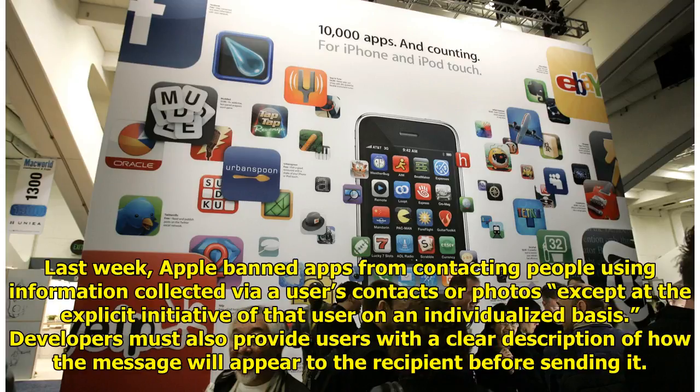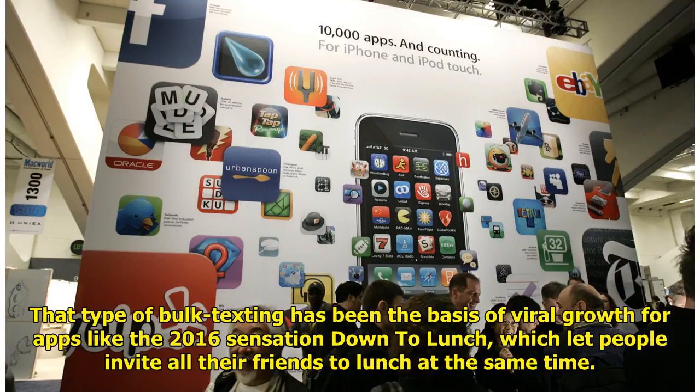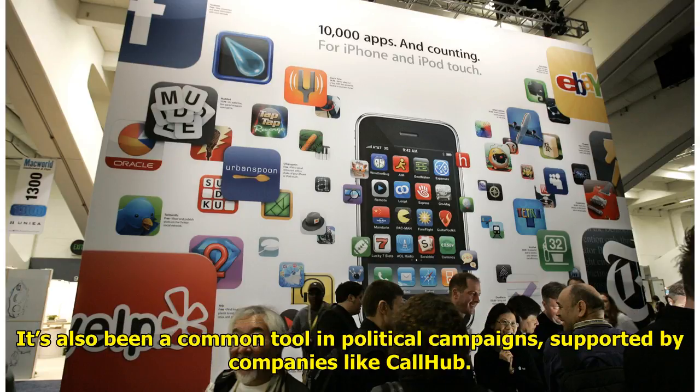Last week, Apple banned apps from contacting people using information collected via users' contacts or photos, except at the explicit initiative of that user on an individualized basis. Developers must also provide users with a clear description of how the message will appear to the recipient before sending it. That type of bulk texting has been the basis of viral growth for apps like the 2016 sensation Down to Lunch, which let people invite all their friends to lunch at the same time. It's also been a common tool in political campaigns, supported by companies like Cal.